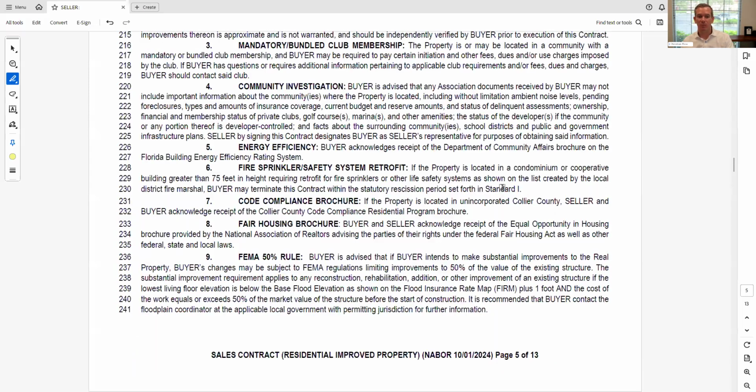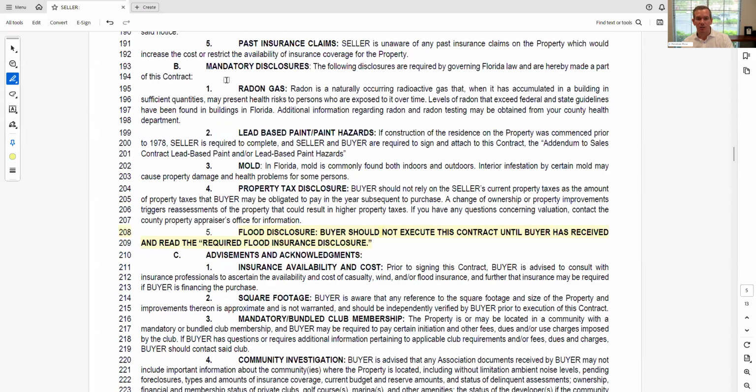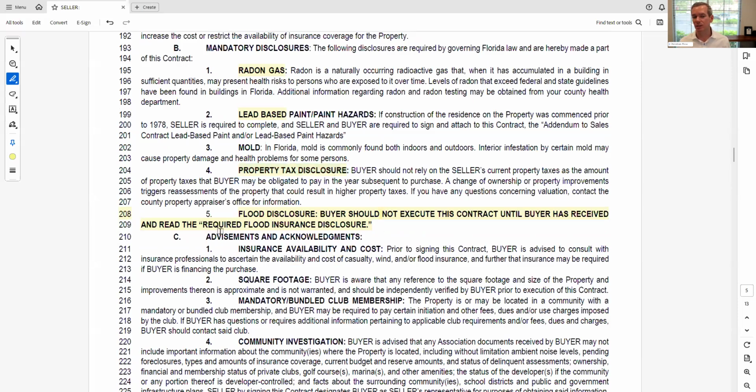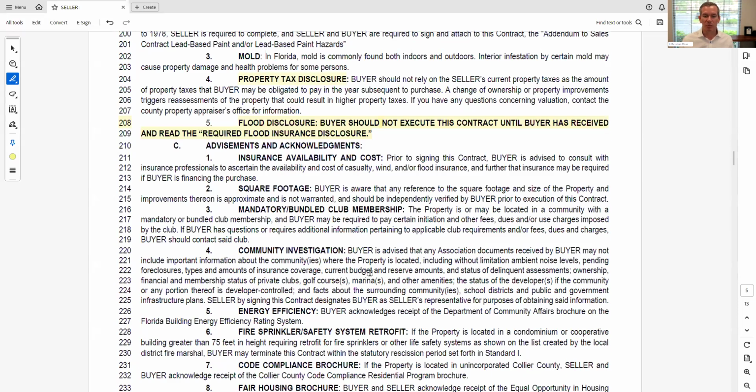And in fact, while we're in this section, you'll notice a lot of the stuff that I pointed out at the beginning of this call, like radon gas. Here's that language. Lead-based paint, there's that language. Property tax disclosure, there it is. So this is where a lot of those disclosures fall.